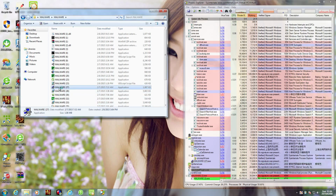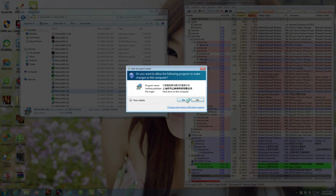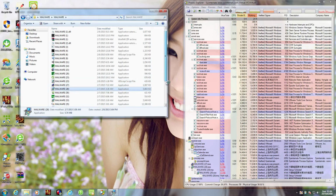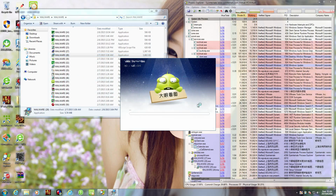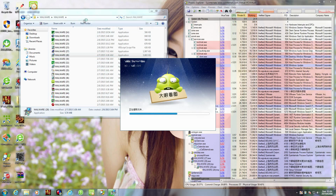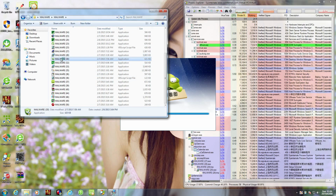We're on that one. I don't feel like installing this crap, but it's gonna do it anyways because I can't read gibberish. Let's see, what else do we want to install? Yeah, let's do this one.